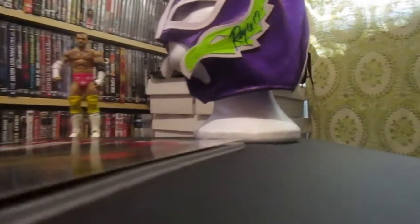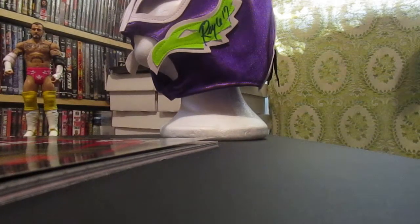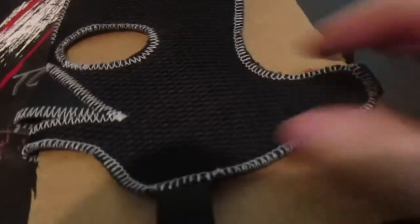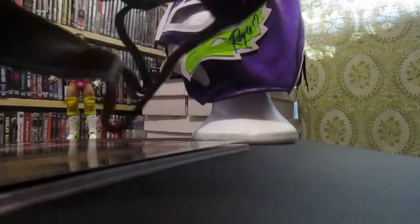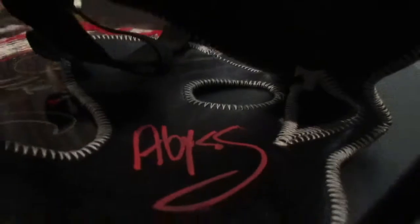And then I had a replica mask that I got signed, which turned out pretty nice. I don't know if the light's going to pick it up, but he first tried to sign it on the outside, and it's the fabric it is. Can't really see it because I had him use the red paint pens, so he signed the inside of it. Let's see, which side is it? Right there. So it says Abyss. So that is pretty neat.